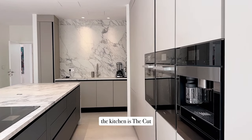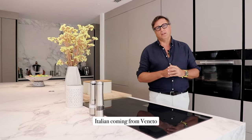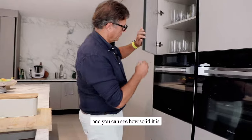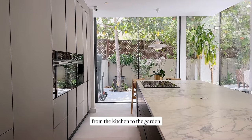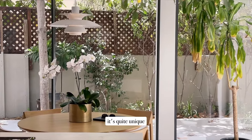The kitchen is the Cut. The Cut is our kitchen, Italian, coming from Veneto. And you can see how solid it is. It's like 2.4 millimeters from the kitchen to the garden. It's a magnificent view, really. It's quite unique.